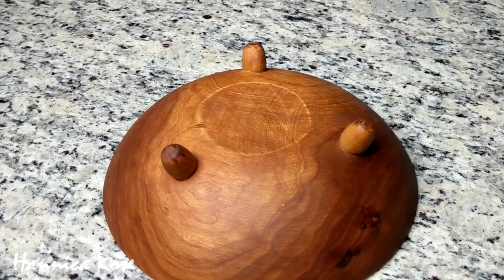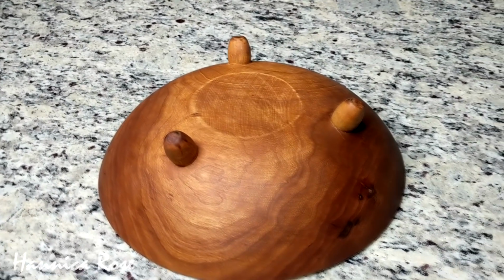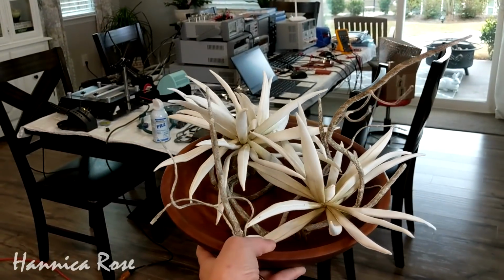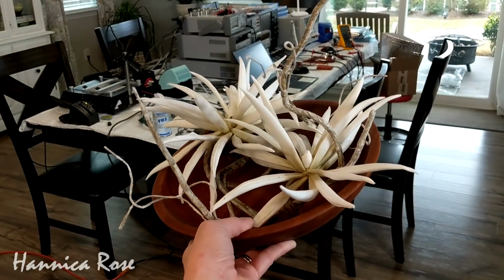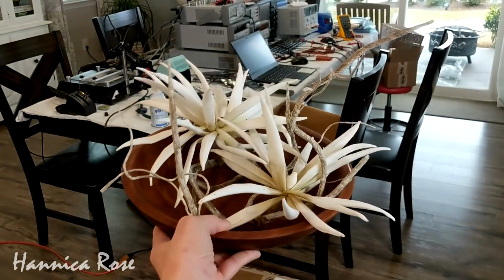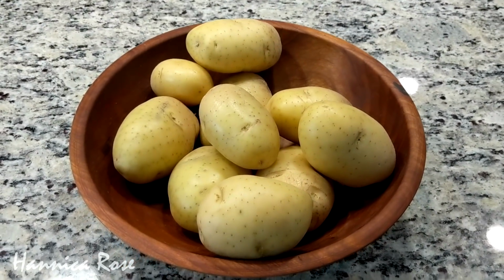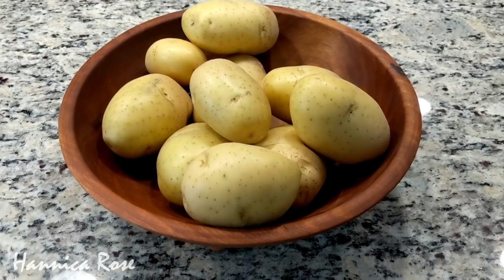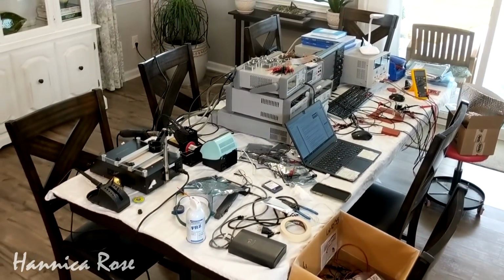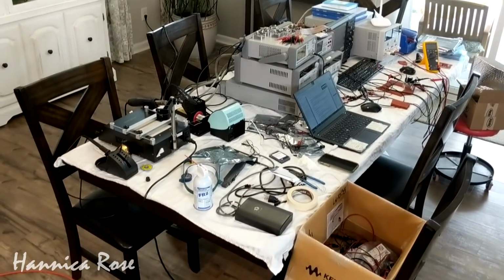So normally this sits in the middle of my dining room table with some faux flowers inside of it as a centerpiece, but with everything going on right now, my husband is working from home, so my dining room table has all of his work gear on it. So right now I just have the bowl on my island and I'm using it to store my potatoes. So this is what my dining room has looked like for the last several weeks. I am very lucky that my husband is able to work from home during this time.